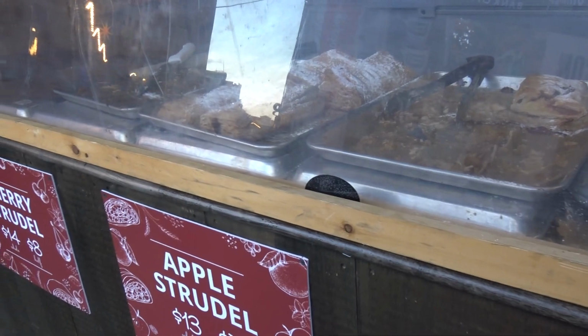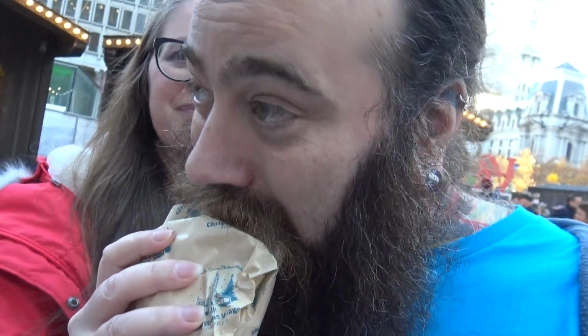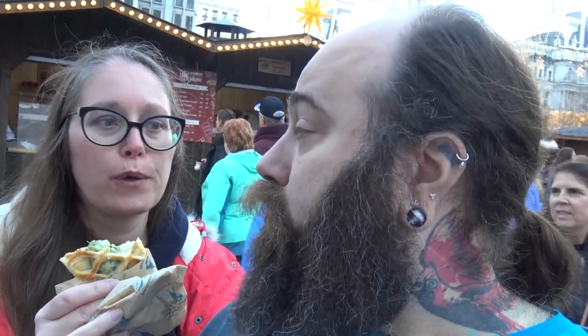I think we're going for the spinach and cheese strudel. Spinach and cheese strudel sounds good to me. We're going for spinach and cheese, but that apple strudel looks amazing. We had to get something to nibble on. And the spinach and cheese strudel. Unless you bite into the paper. That's delicious. You chose wisely, Joy.